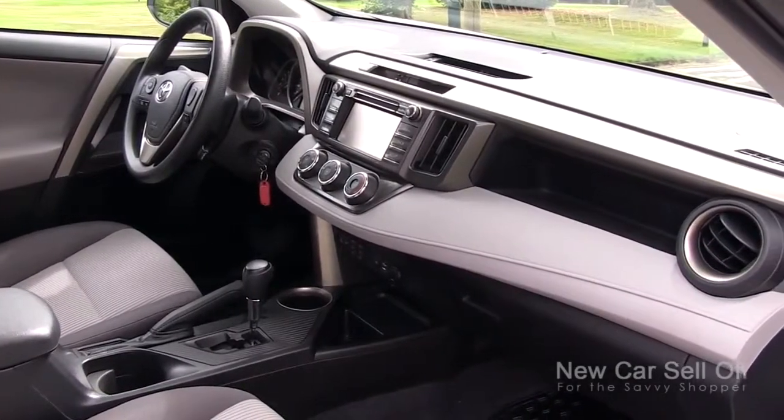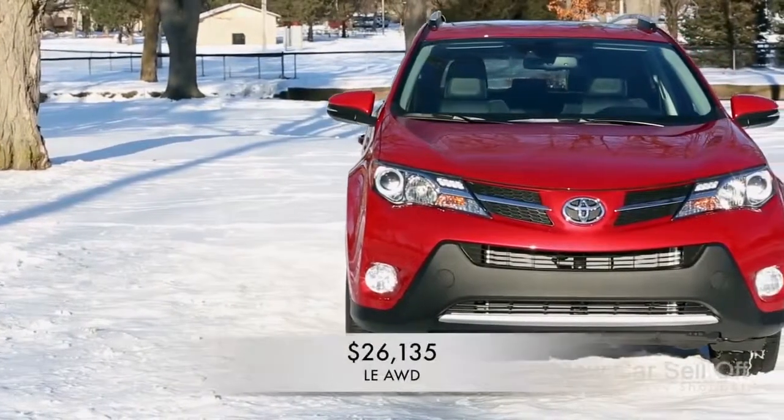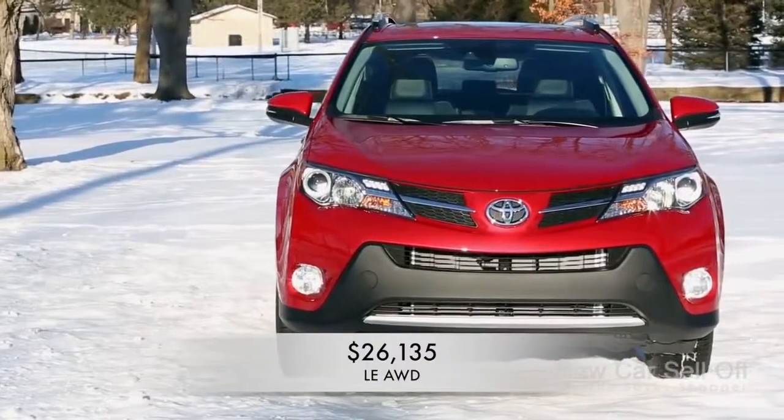Now, the vehicle that we're in here is the LE all-wheel drive. That's kind of the base model for all-wheel drive, but it has a convenience package, and this one is probably the most popular for Toyota because it brings the price to just under $29,000. The base price is $26,135.